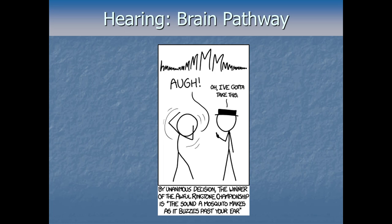I could even just directly stimulate the touch part of your brain and you'll feel a touch there on your body. So each sensory system that we have has its own wires to its dedicated part of the brain. Now, after that point, the info is going to get shared with other parts of the brain, remixed and processed further.